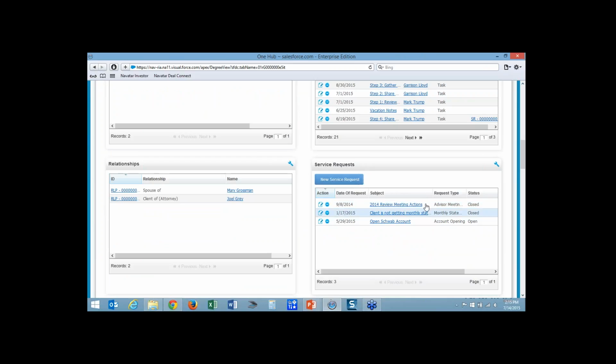So here I can see we have a few different service requests. The first two have already been closed, and I can see we had some items which we've closed from that meeting. He had some issue receiving monthly statements, so that also is closed. But I do see that there is an open service request about opening a Schwab account. And so obviously Terry had called and spoken to someone in my team.